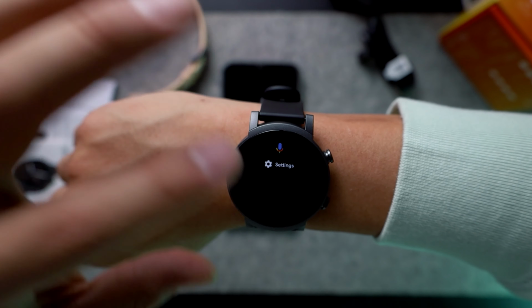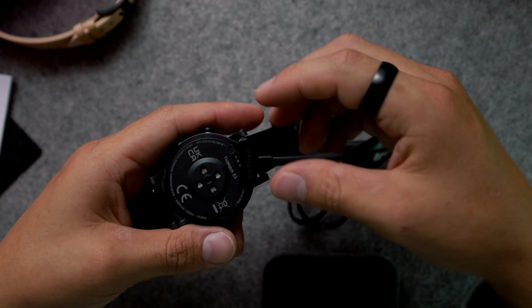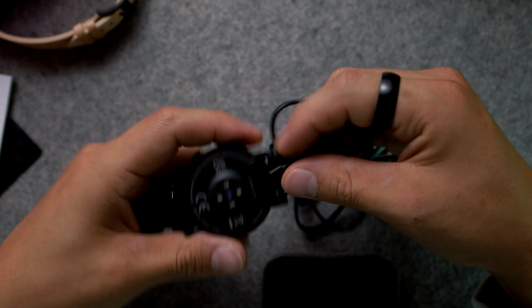Okay, this is gonna take me a long time to get used to. Legit. Well, wow, that passes the test. I'm really excited to see how the battery life is on this thing, if I'm gonna be wearing it most of the time. I'd usually like to charge things at night, but we'll see how this thing goes.